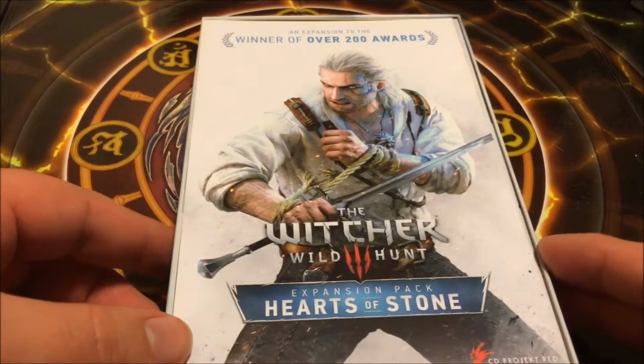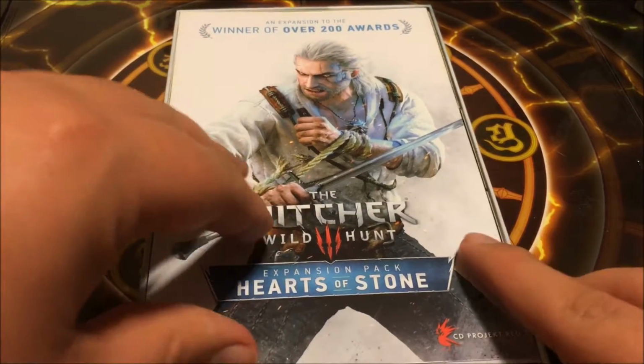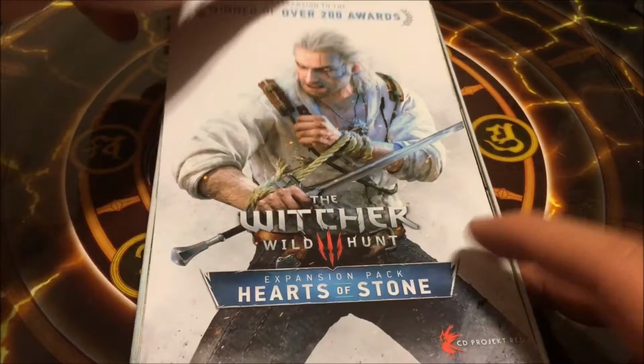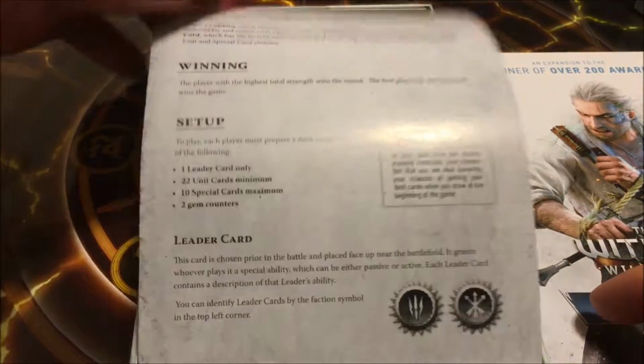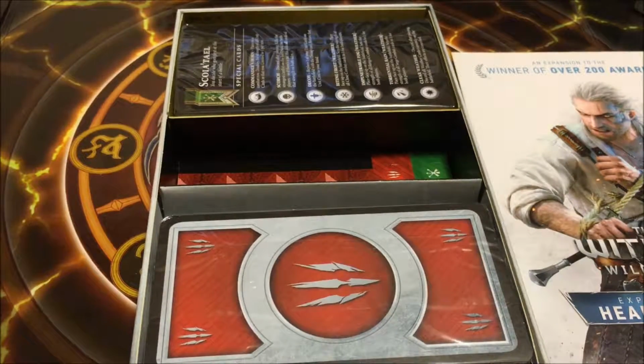Expansion to the winner of over 200 awards, The Witcher 3 expansion pack, Hearts of Stone. Okay, let's go ahead and take this off. And then it's going to give you a guide about Gwent. If you want to learn how to play Gwent, the best advice I could give you is to just play the game and learn it from there.